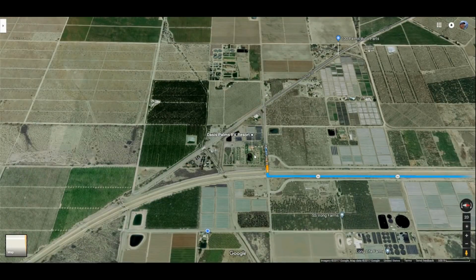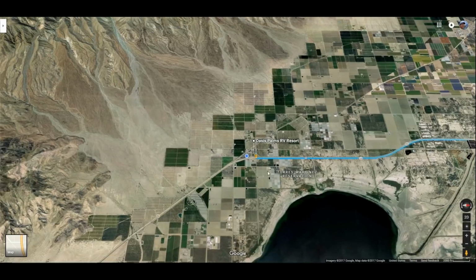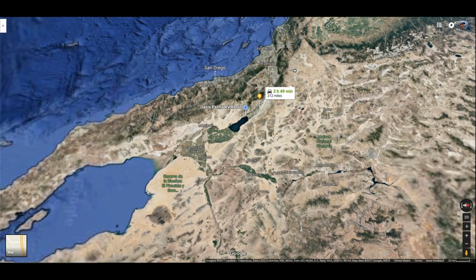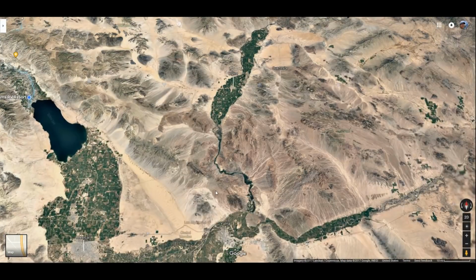So that's our updated travel till now, and we're going to stay here probably till Christmas before we decide where we're going to go next. I'm thinking we're going to probably head over to Arizona. Time to get over maybe into the Yuma area, somewhere over here, maybe go back over to really like Quartzsite. So next trip will be over east a bit.